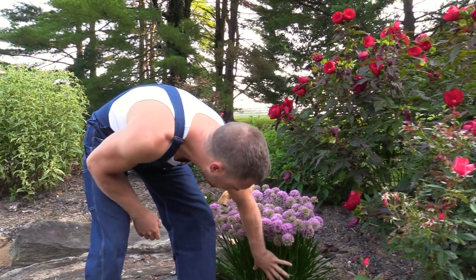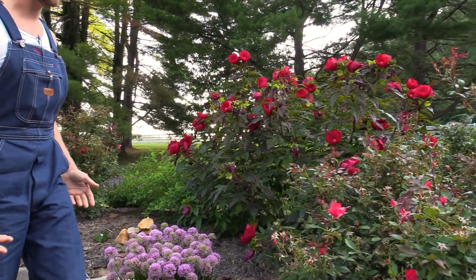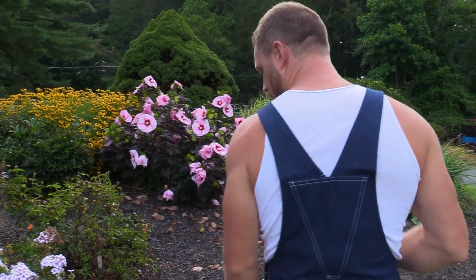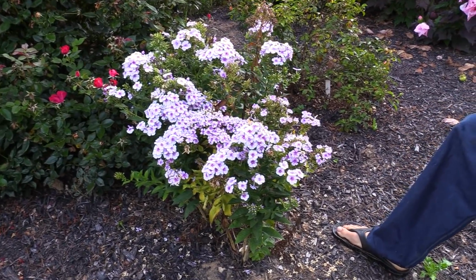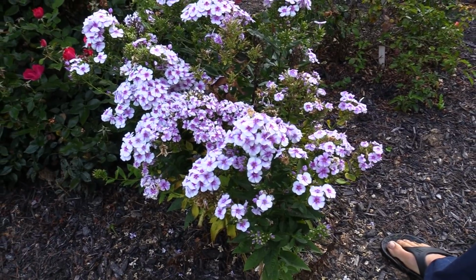But that was a quart pot last year. You can see how much it spread. It may have been a gallon. I don't remember. Here's a regular garden phlox. This is Phlox paniculata. Another one good for the bees, butterflies. Nice tall plant. It'll spread out.